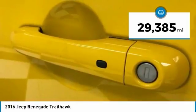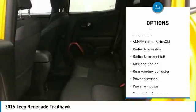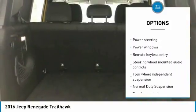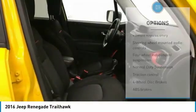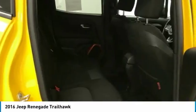Here are some of this vehicle's great options: traction control, remote engine start, dual airbags, leather-wrapped steering wheel, air conditioning, power steering, four-wheel disc brakes, rear window defroster, power windows, electronic stability control.